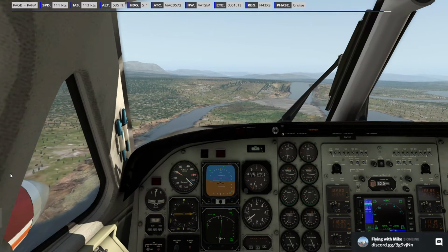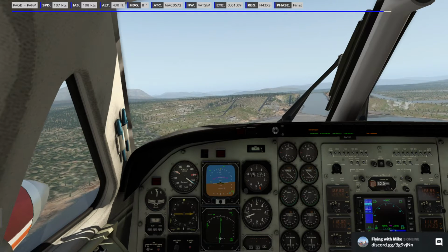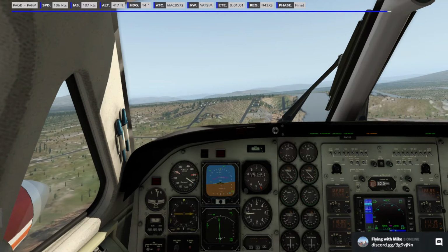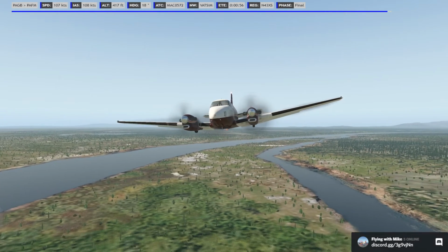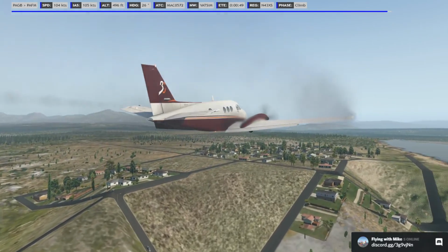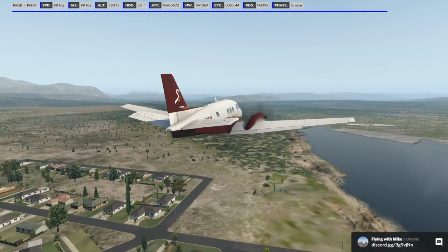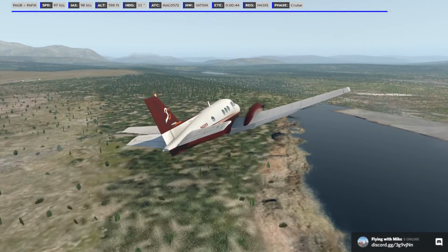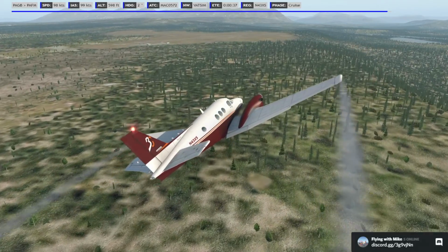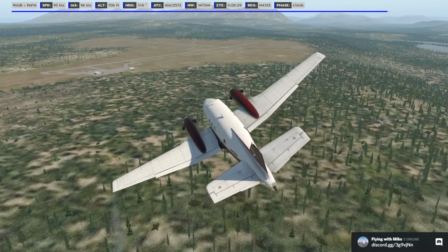That is wild. Well, wait a minute. 400. Let's do an overflight. Gear up. My apologies, folks. I think I just, 300, found the airport. Yep, there's the airport. All right, we're going to get into a left base.